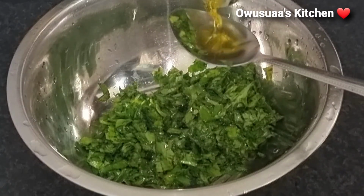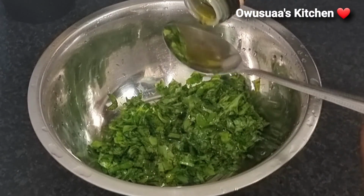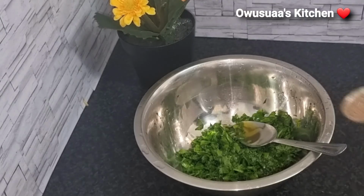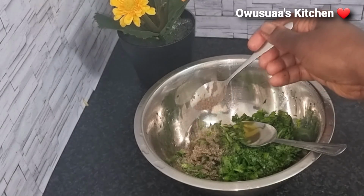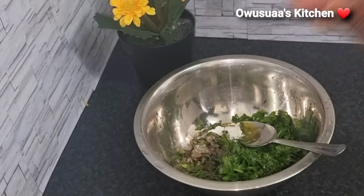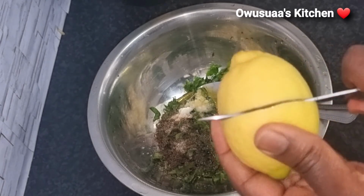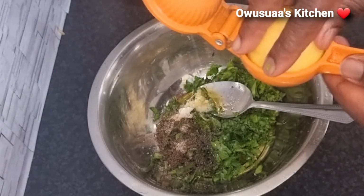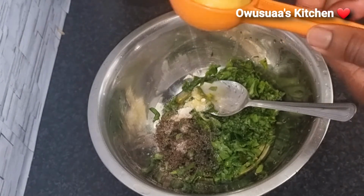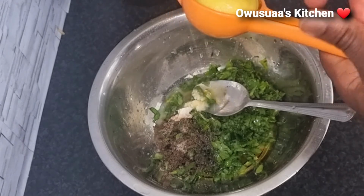You would absolutely fall in love with this. Give this a try. This will be followed by black pepper and some salt to taste. Then I'll go ahead and slice up one lemon. I love the fresh citrusy taste of lemon together with the parsley. It really gives the salad a nice balance.